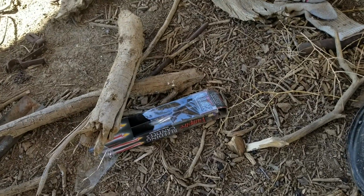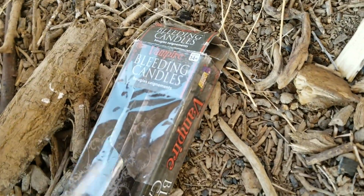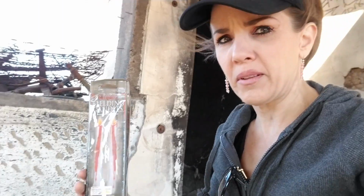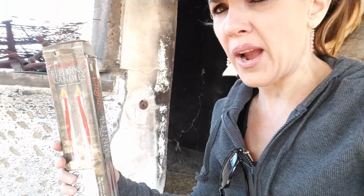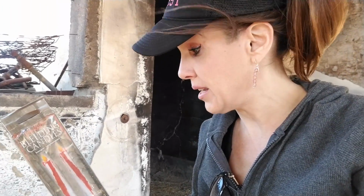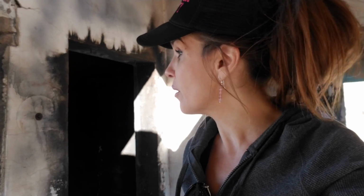Oh yeah, because look. Oh my god, vampire bleeding candles. Yikes. I have never heard of bleeding candles before, but apparently they're candles that are white, but then they have this red bloody wax that drips down. If you can see that. Yikers, I'm guaranteeing that these candles were being burned in that Satan room by those creepy Satanists that were here. Oh my god, I better not spend too much time here. I better look around and get out. It's like the Amityville Horror.